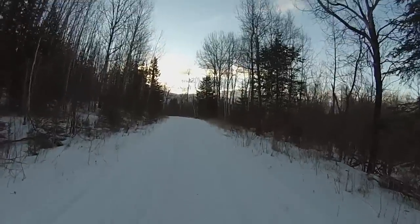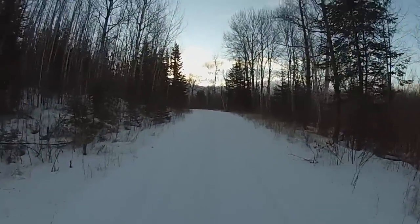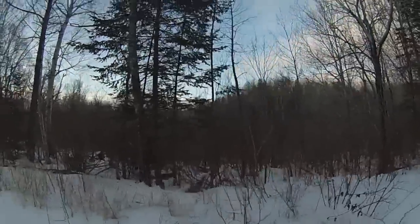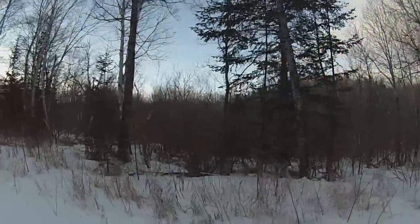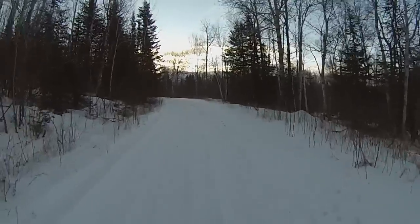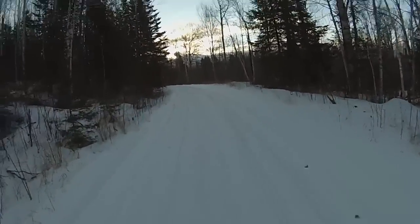Probably not the easiest thing to pull if it was deep snow, but nonetheless, it pulls extremely easy on this stuff. You can see a bit of a bank back there. The river's down there as well. All right, I will be back with you guys in a bit.